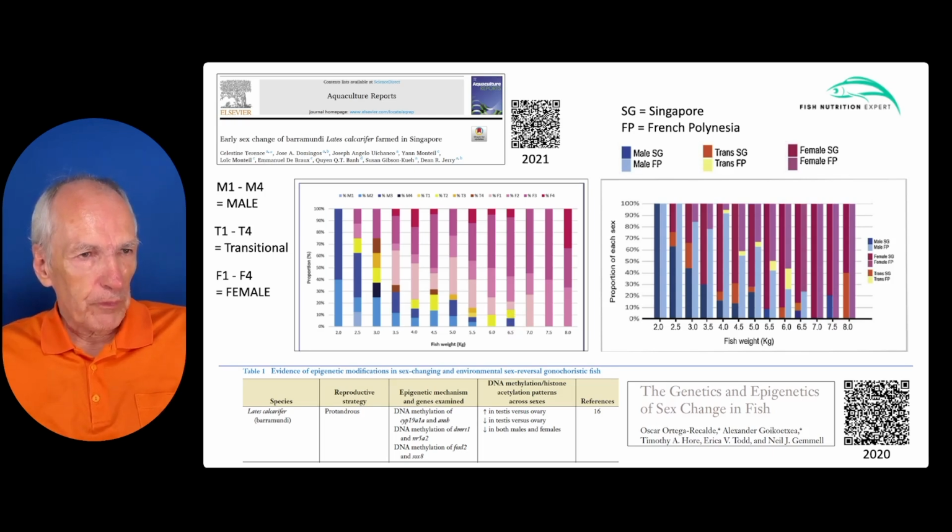Then they talk about the fact, well, how does this work? Because the genes are the same. The genes inside the body, inside the cells, do not change. And this sex change that occurs in these fish is apparently related to epigenetic modifications. And they list here several epigenetic mechanisms that have been determined. And here it tells us where, in the testis, and then in both males and females. And this is another paper, if you want to learn a lot more about the sex change that occurs in actually many species of fish, you can scan this and find an interesting paper to read right there.